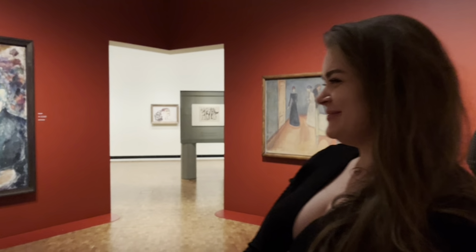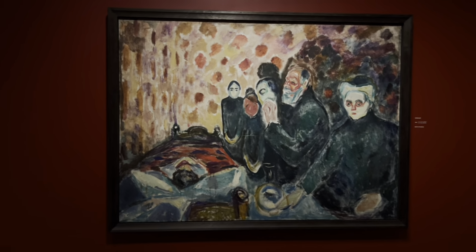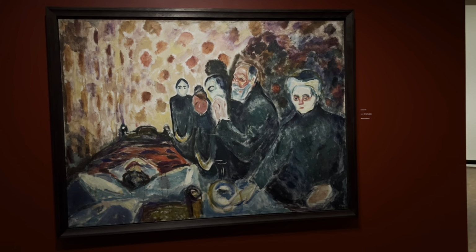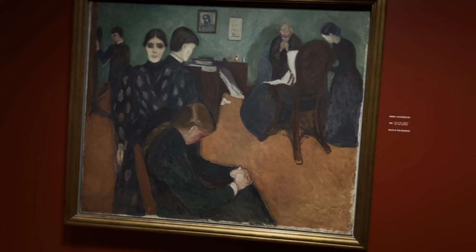Kvinnen fra havet. Woman from the sea. Look how beautiful this girl is. Yeah, more sketches. It's pretty nice. It's from the 1800s.